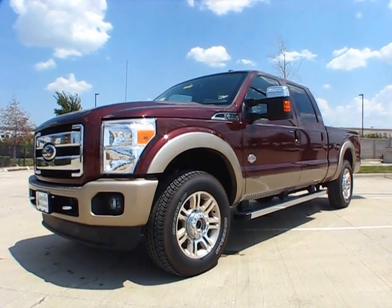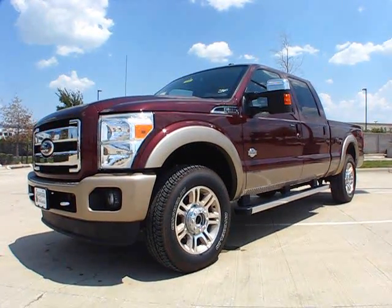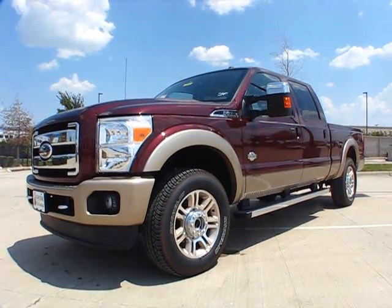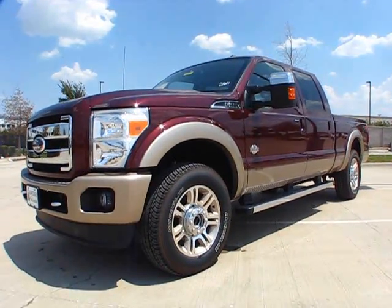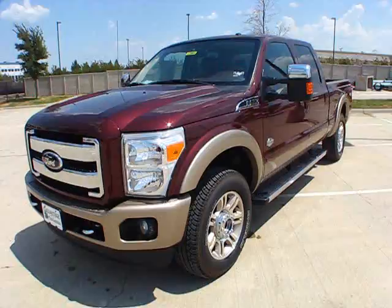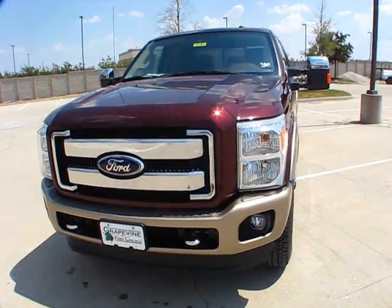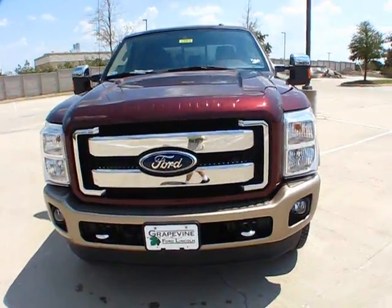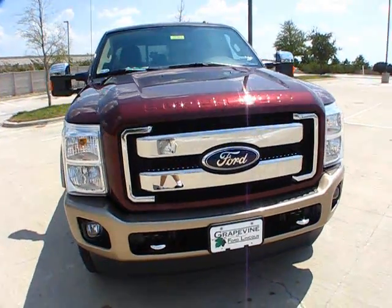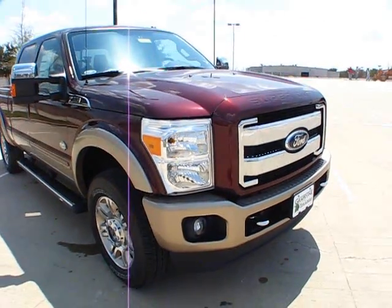For today's review, we'll be taking you out on a test drive in the all-new 2011 Ford F250 King Ranch Super Duty. The purpose of our test drive today is to demonstrate the overall road manners of the Super Duty in both city and highway driving conditions. Throughout the test drive, we will be discussing many of the performance capabilities of the all-new engine, as well as taking a look at a few of the interior creature comforts that this King Ranch vehicle has to offer.